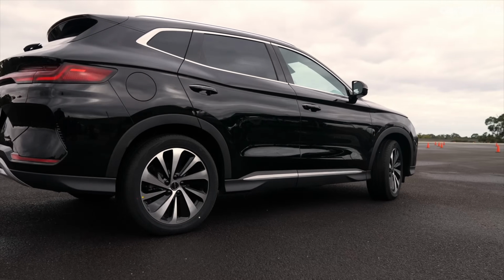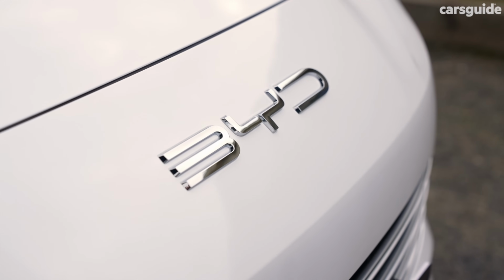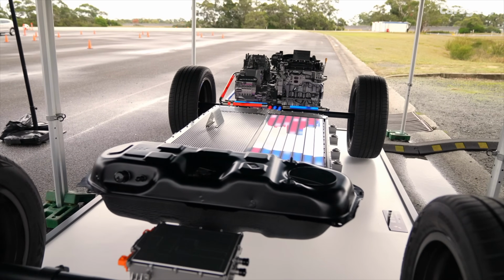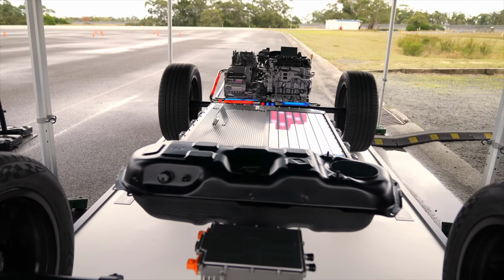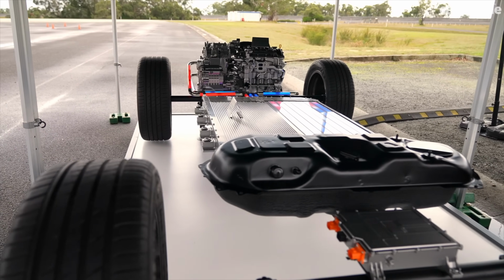Like we said earlier, not good enough, BYD. So, it's what's on the other side of the Sealion 6 that's the big deal here. Two plug-in hybrid electric vehicle powertrains, dubbed DMI for dual mode intelligence in BYD speak, are available.